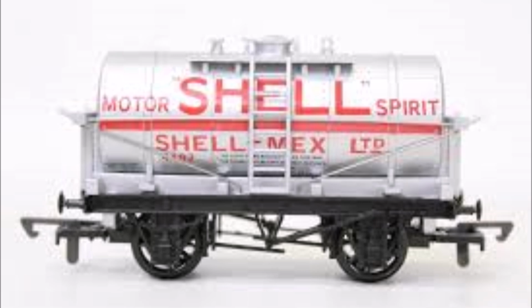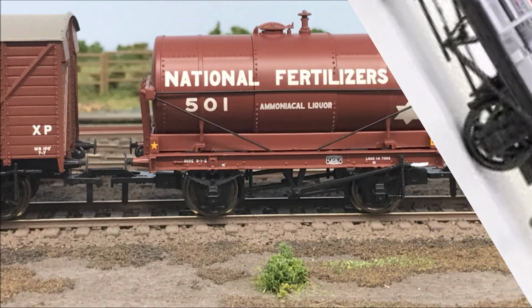Now, even Daypole, who are guaranteed to produce a wagon in 105 different liveries, I think they've got this one wrong. This is an aluminium tank with a black sole bar carrying motor spirit. I'm not sure that this is spontaneously combustible. I think this should really have a red sole bar as highly inflammable. But I'm not picking holes in Daypole. I'm just saying they're quite rare. Aluminium tank, black sole bar, spontaneous combustion, highly likely.